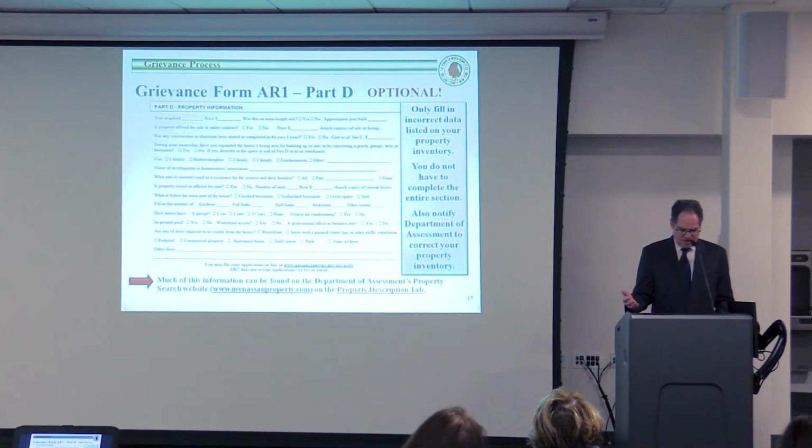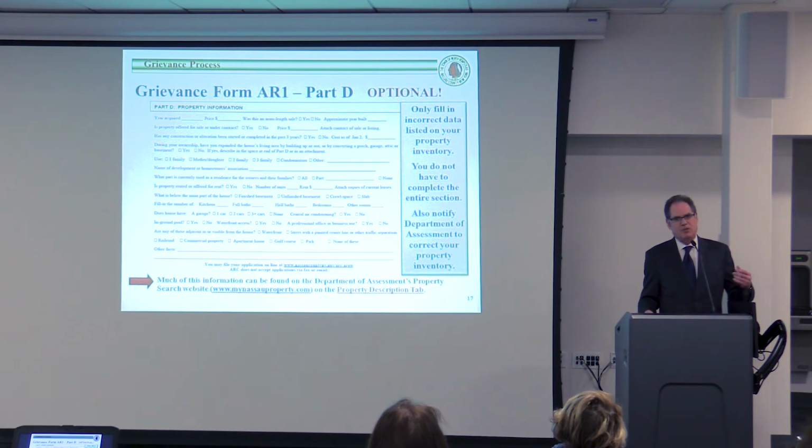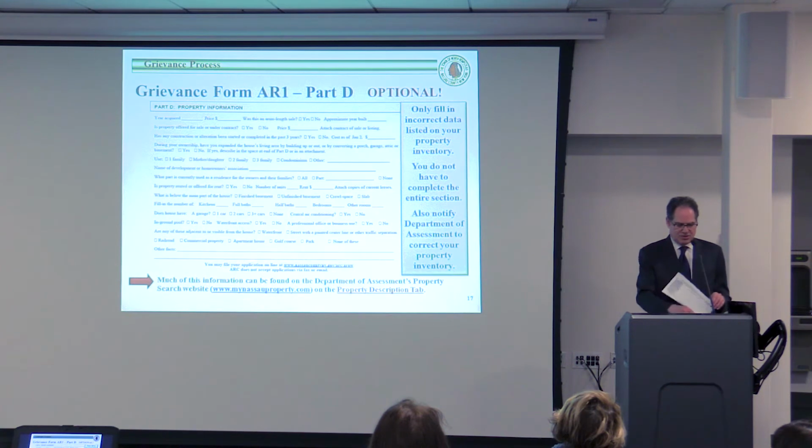They may submit some sort of legal document that has to do with an environmental factor. You know, there's all kinds of reasons that people think that they're overvalued. And they want to submit additional evidence with their grievance application. This is where they would do it.